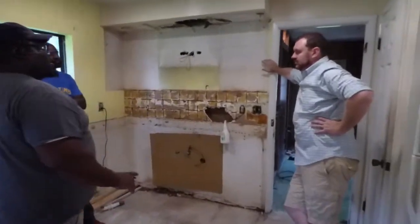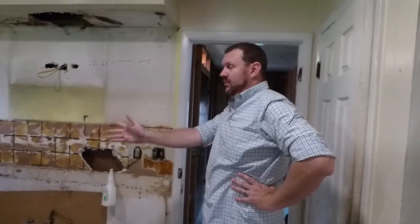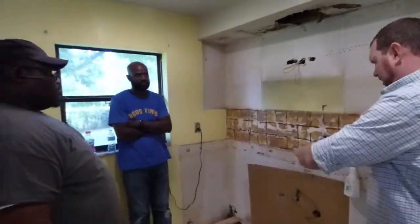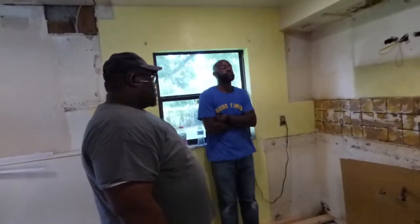Running to move the sink. And I know you like having it in the window. I'm not disagreeing. It's better to have the sink under the window. I'm not disagreeing with you on that. But it's a lot of work moving plumbing and moving everything else over, instead of just switching them. That's all.